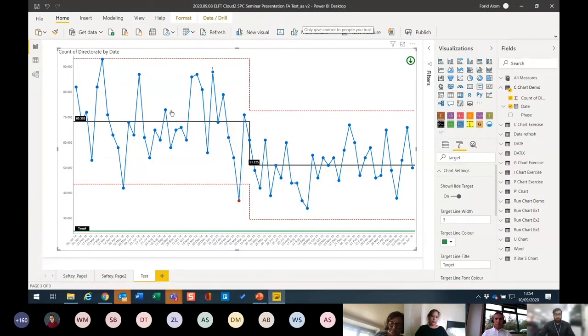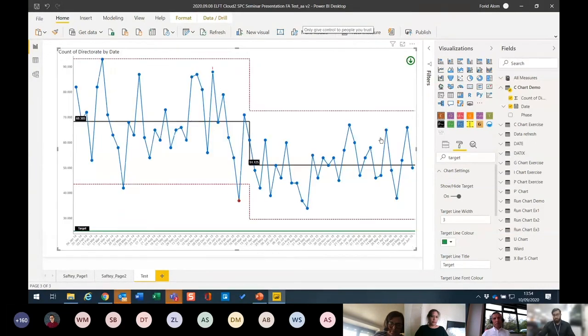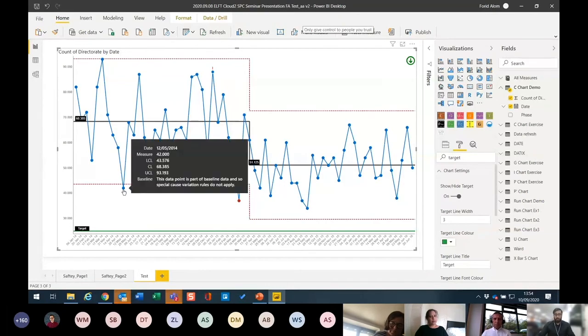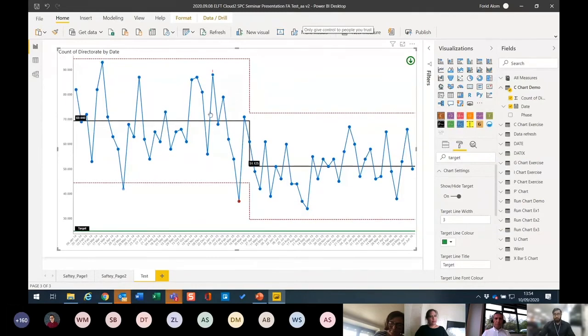And you also have the ability to ghost. Those of you who are familiar with creating SPC charts know that it's common practice to ghost data points when you're clear you've done investigating and you know what caused it, and you don't want to recalculate, you just want to add a narrative. So all you do is click on ghost point, and you can see it's excluded it from the calculations, but it still appears here. So really, really handy features, and you can see how quick the tool is to respond.